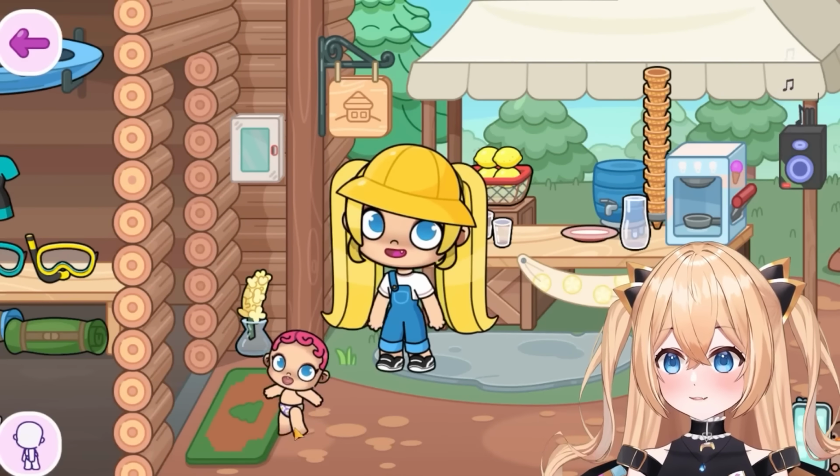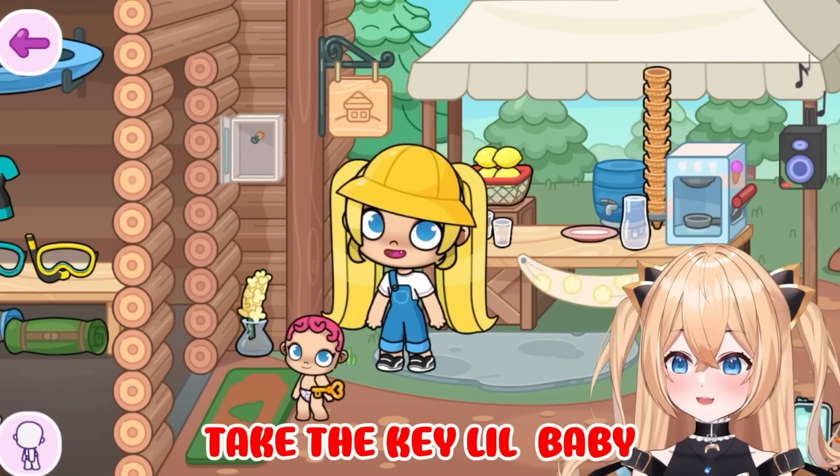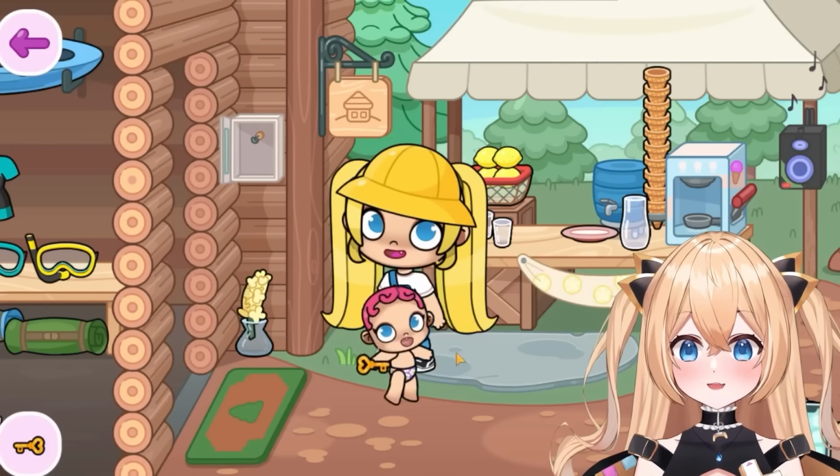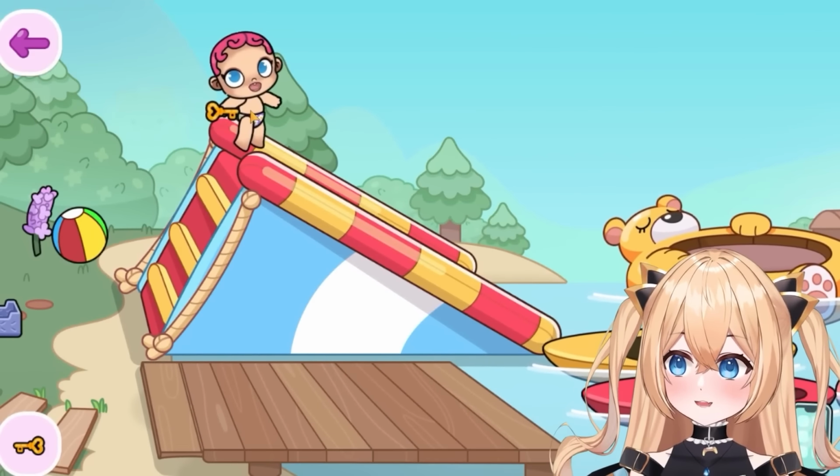I'm gonna open this and... Oh, wait, look, she's standing already. Okay, get the key. Take the key, little baby. Okay, bye-bye. Okay, she's gonna go inside. Oh, she went into the slide thing, which is gonna be so fun.